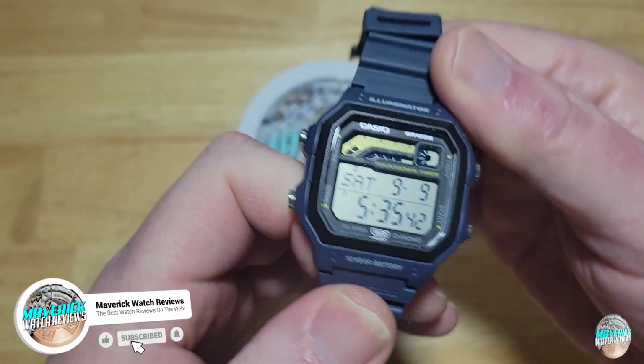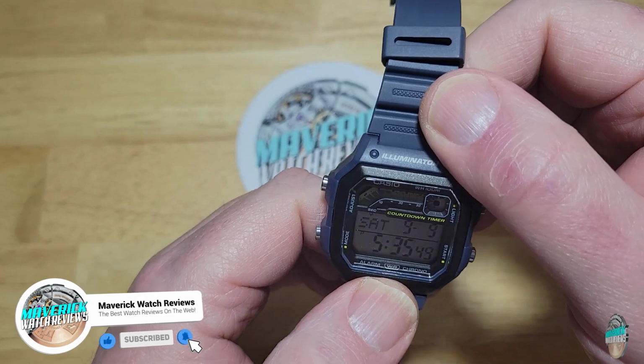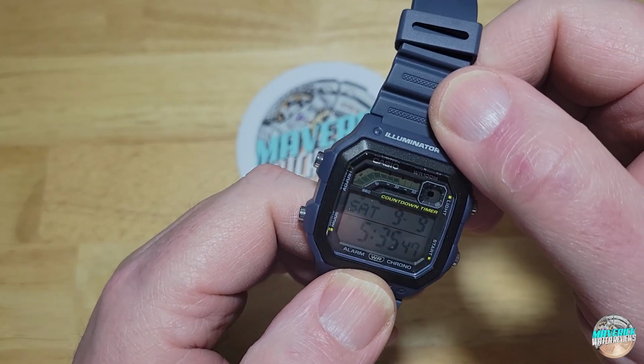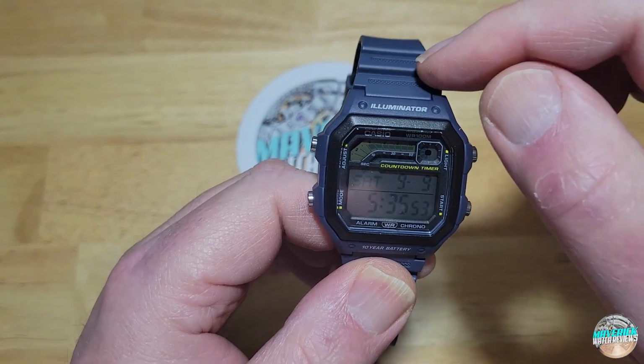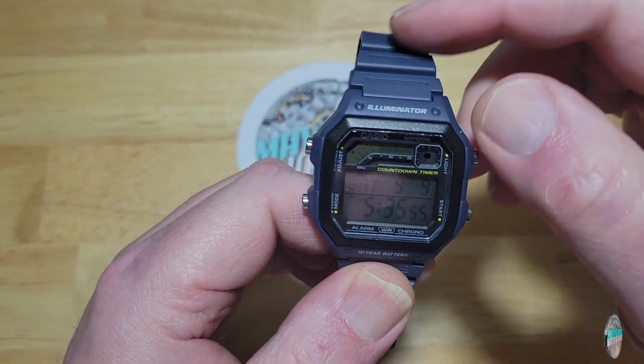Normally when it says water resist, that means it really is only water resistant to like 5 atmospheres or something very small. Normally you don't see that WR on a watch that's water resistant to 100 meters. So I'm kind of curious why they put that on there.